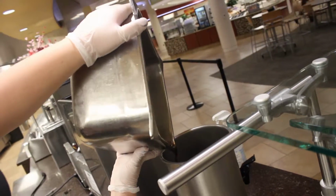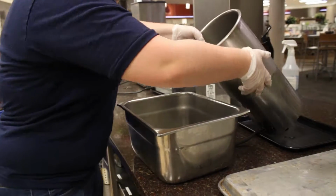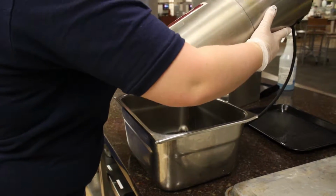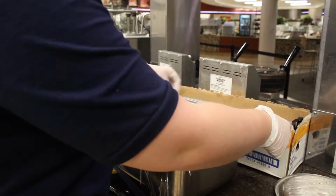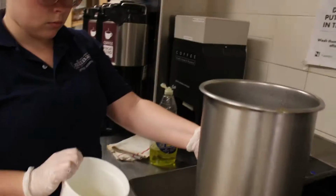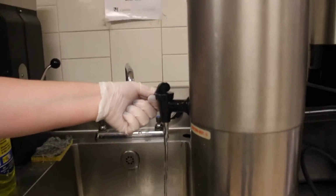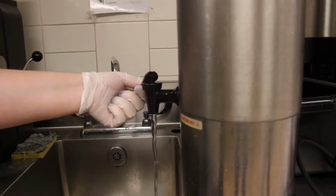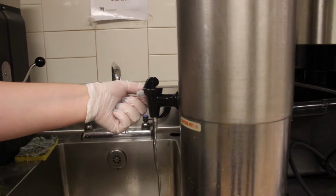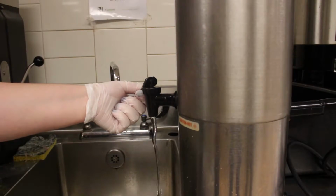For closing after a lunch shift, you should refill the syrup. After dinner, you should pour it into a deep well pan, plastic wrap it, date it, and put it in the omelets cooler. To clean the syrup dispensers, you should use a white bucket and warm water. Pour the water in the dispenser and then lift the nozzle so the water runs through. You should do this at the sink. Make sure that there is no sticky residue on or in the dispenser.